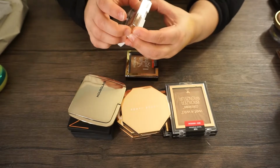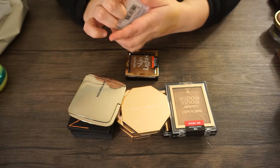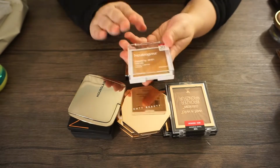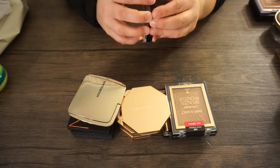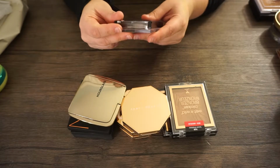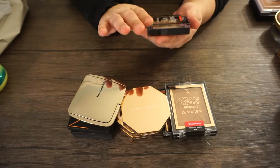This is a new purchase, the Neutrogena Healthy Skin Blends in Sunkissed. I don't even think, have I opened this? I haven't. This is the first time it's been opened, so brand new purchase to test out. And I know some of these are not new items, but they're new to me. This also has not been opened. This is the Revlon Skin Lights Prismatic Bronzer in Sunkissed Beam. It's even still sealed here on the bottom, so I'm going to go ahead and hold on to that to be tested.